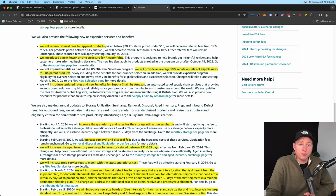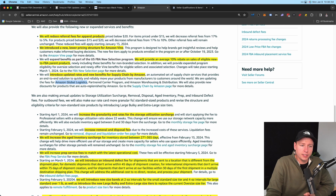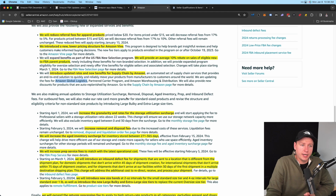We will introduce updated rates and new benefits for Supply Chain by Amazon. So they're really pushing this Amazon Global Logistics, partner carrier program, Amazon Warehousing and Distribution, I should say, in the more English way of saying it. If you guys are interested, I have not dug deep into Amazon Global Logistics. If you guys want to learn more about that, put a comment down below. I plan on digging more into that, but it'd be good to know if more people are interested and how that all works.